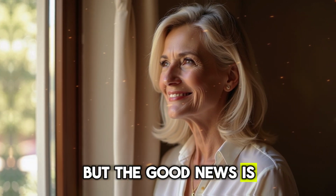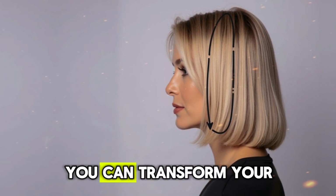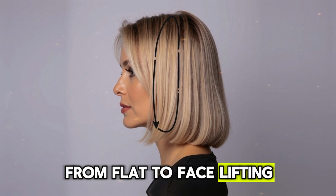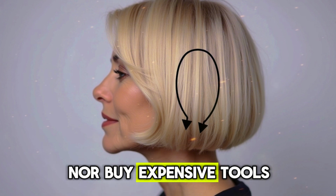But the good news is, with just a few small changes in how you blow dry, part your hair, or curl the ends, you can transform your bob from heavy to light, from flat to face lifting, from dull to elegantly radiant. And no, you don't need to cut your hair again, nor buy expensive tools.